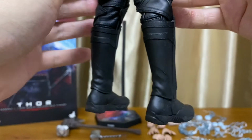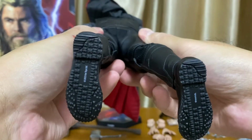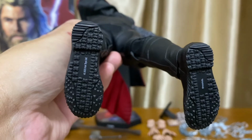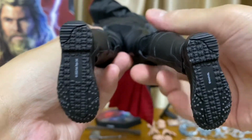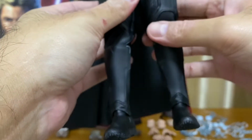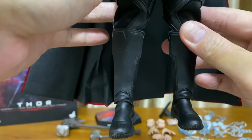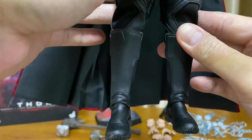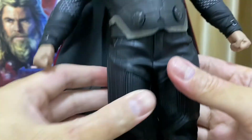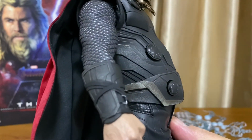So all around look, that's how the figure looks like at the bottom, underneath the boots. Marvel 2021 Hot Toys Private Limited. Right, I think the details are there, even though it looks a bit plain, but I guess Thor's outfit or costume is meant to be like that. Fat stomach protruding, you can see from the side view.